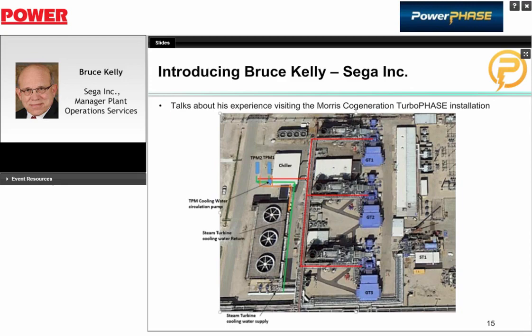So I had the opportunity on the 30th of June, while they were still in testing, to visit the facility. And I was not there to be a witness specifically for Powerphase, but I was interested in my position as a performance engineer. I was interested in having a look at this technology from the perspective of our clients.